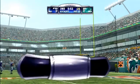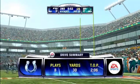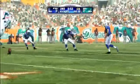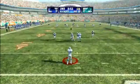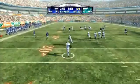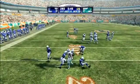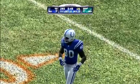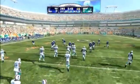It's good. And now we'll take a quick look at the drive summary. The kick. He'll return it from the 4-yard line. Stays on his feet. It'll be interesting to see how this quarterback reacts after throwing an interception on his last drive. It's 1st and 10. Ball on the 26.